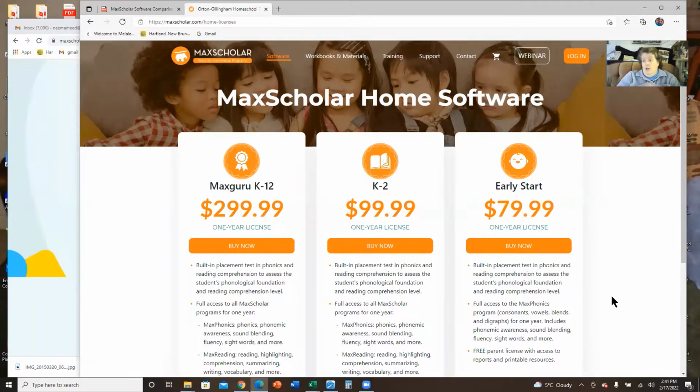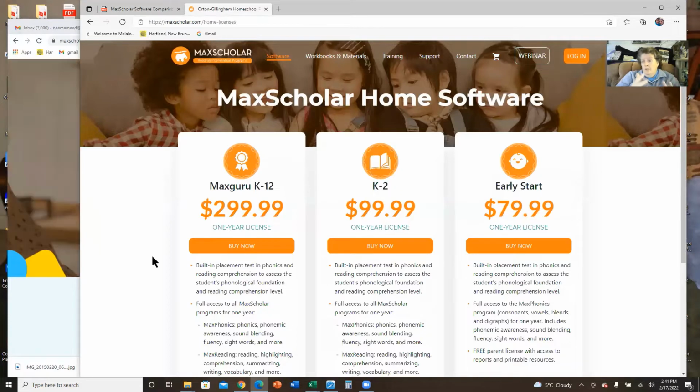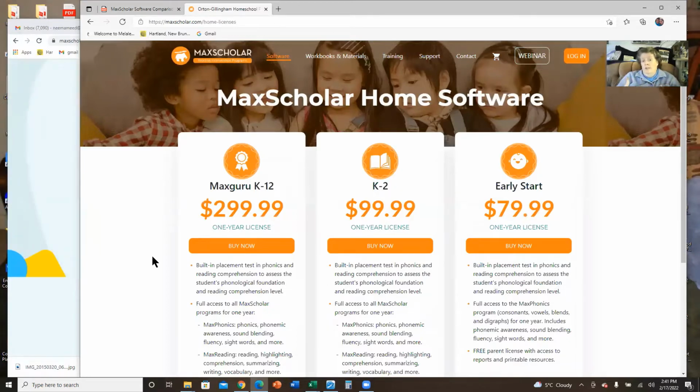And then from there, you can decide whether or not they need more intensive kindergarten to 2nd grade type of training, or if they need the whole kit and caboodle of kindergarten through 12th grade. So you can pay depending on what you think your child needs of this program.